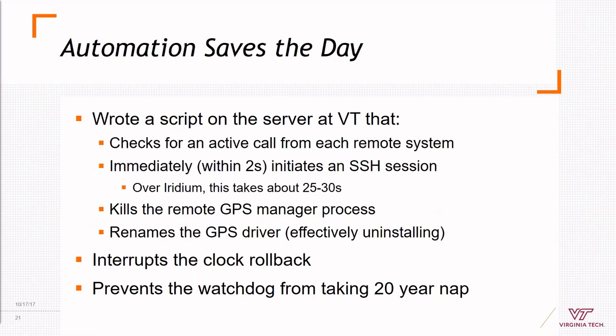So we tried to utilize that. We wrote a script on the VT server that checks for an active call from each remote system, and immediately within 2 seconds initiates an SSH connection. Bear in mind, we are using Iridium 2400 baud network. This takes about 20 to 35 seconds to just SSH into the system. The script will then kill the remote GPS manager process, disabling any kinds of attempts to set the clock back or do any of that other wonky stuff. It renames the GPS driver, which effectively uninstalls it, and prevents our watchdog from taking a 20-year nap.